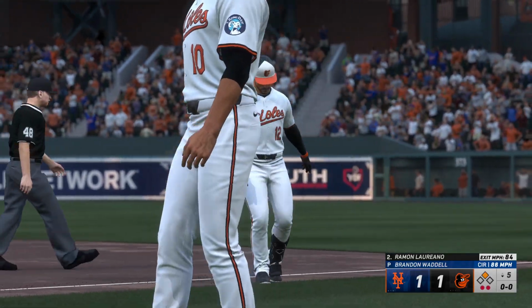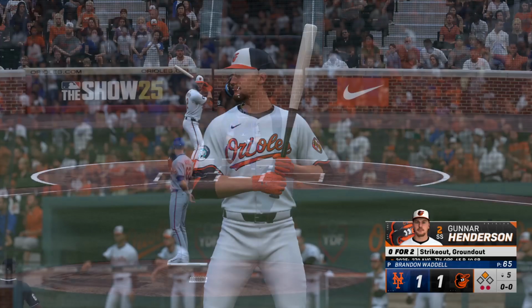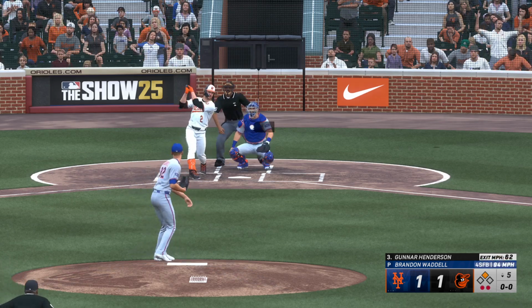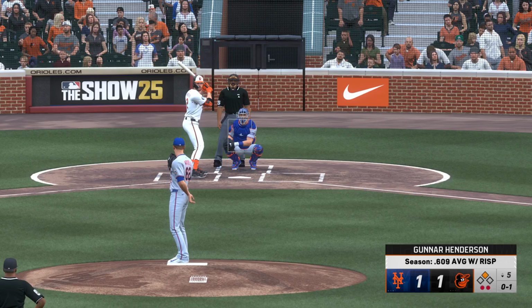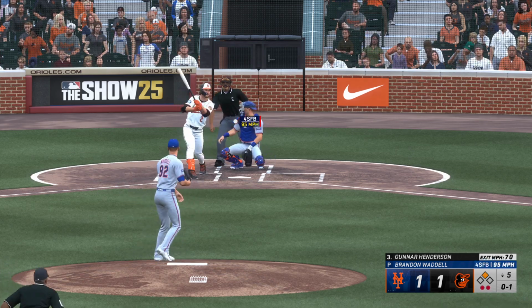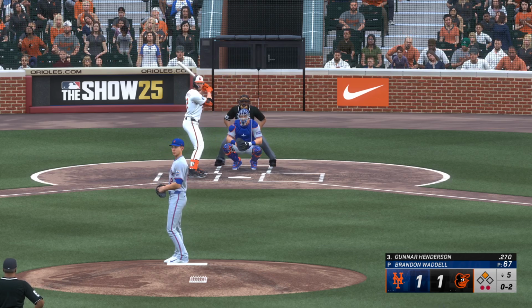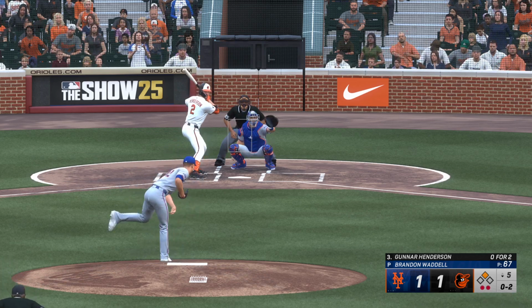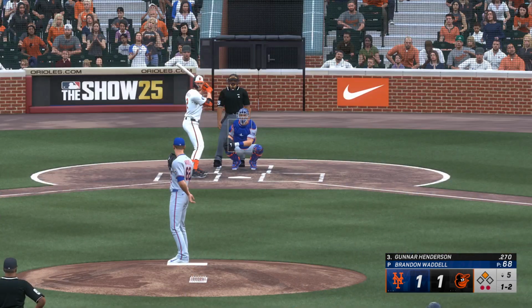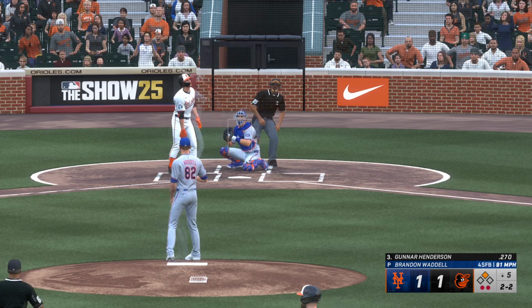Up next for the Orioles, the shortstop, Gunnar Henderson. 0 for 2 in this one. And fouled off. Fought off foul. Runner at second, 2 down. Last half of inning number 5. Not close with that one. It's a ball and 2 strikes. Man on second, 2 down. And that's way high. And the count is 2-2.